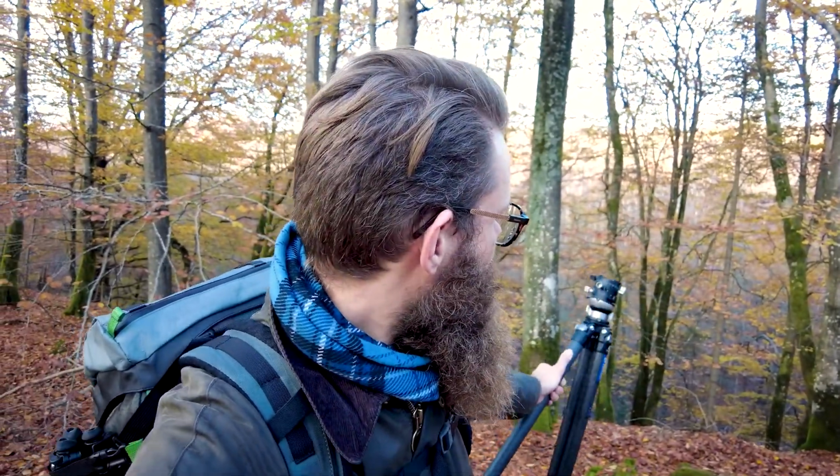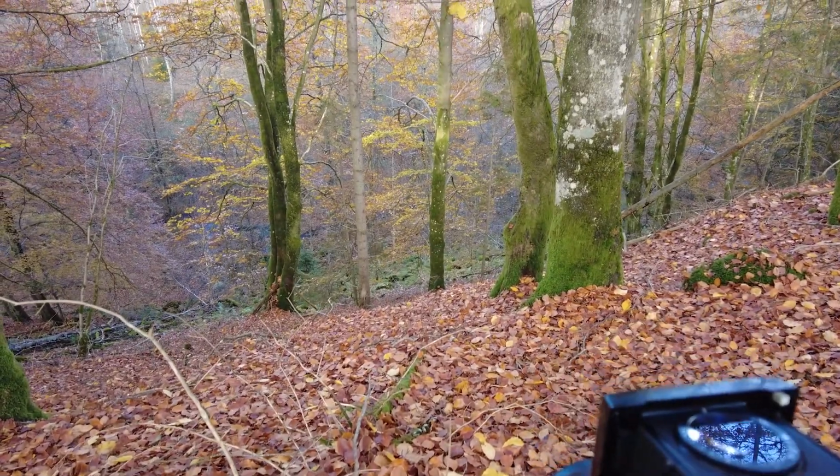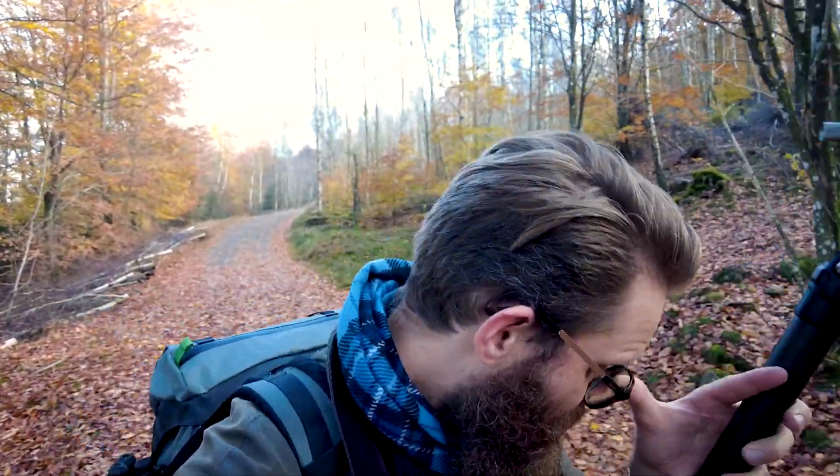So yeah, final image of that roll of film. Just behind me here we have the composition. I'm going to overlay it for you. It's quite steep hill here and quite a precarious situation to be standing, so you have to forgive me for that. But yeah, last frame of that roll, and I messed it up.